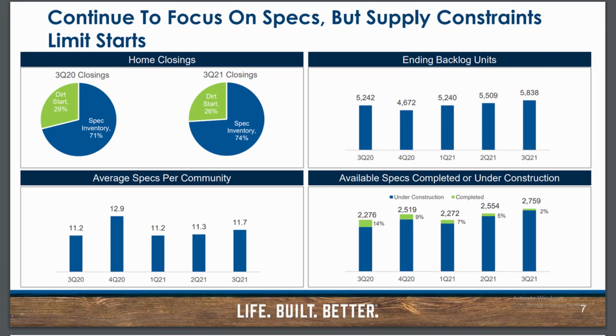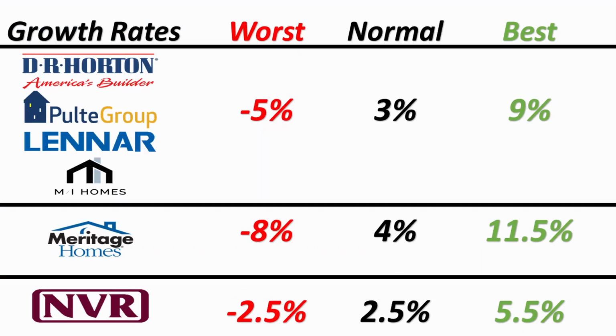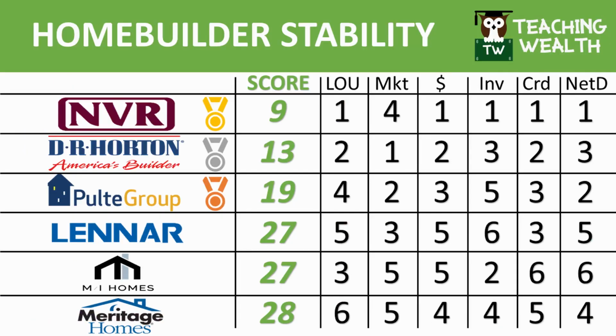As I mentioned earlier, Meritage is priming for more aggressive growth than others at this very moment, with their heavy spec home plans and then their big plans on community expansion. And so for that, I give their normal and best case growths a bump. However, in exchange for that method, they're leaving themselves open to more cycle risk than they have historically. And as we showed you with their poor rankings earlier, they weren't really super strong to begin with. So their fall from grace would be much more spectacular in a worst case scenario.